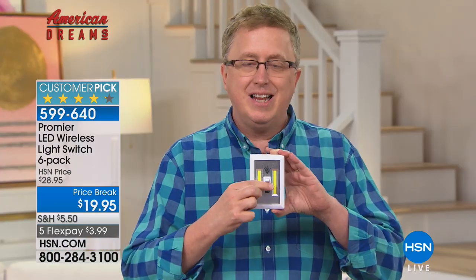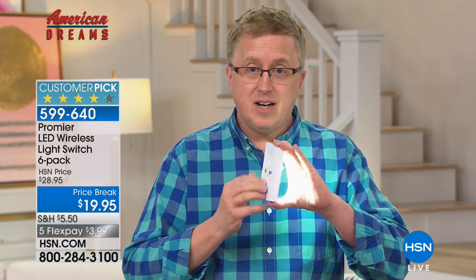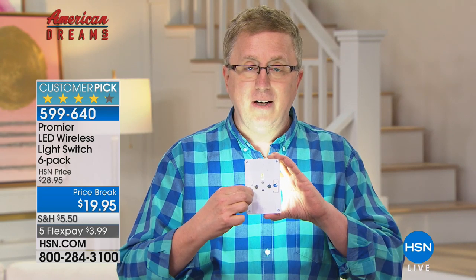This is the ProMirror LED wireless switch light. There are no wires to install. You're looking at the entire thing. There are three ways to mount this on the back. One of them is peel and stick.